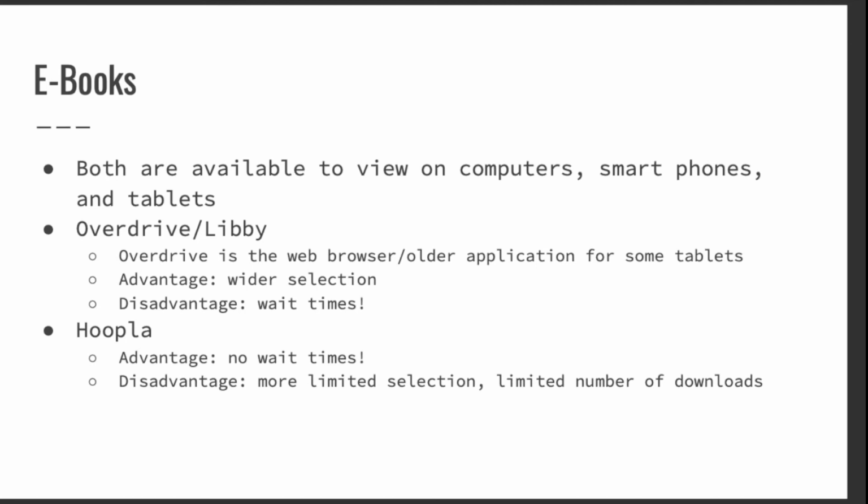Our second web browser/application is called Hoopla. And Hoopla is also available on the computer, on a smartphone, on many tablets. And the advantage of Hoopla is that every single thing you see on Hoopla, you can check out right away. There is never a wait with Hoopla. You will always be able to check out anything. The disadvantage of Hoopla is that you're going to have a little more limited selection. As well, there is a limit of downloads per month. So typically that limit is 4. During this time when our physical location is closed, we have upped that to 8. So you are going to be able to have a loan of up to 8 things a month.